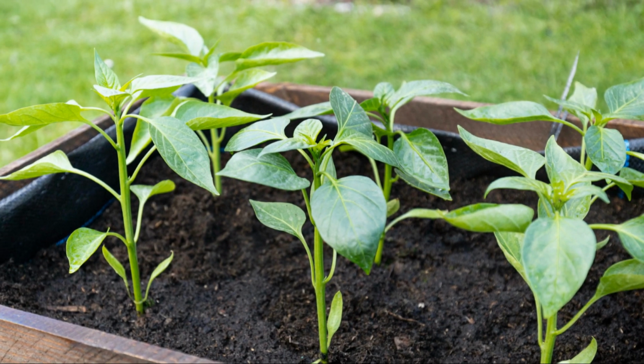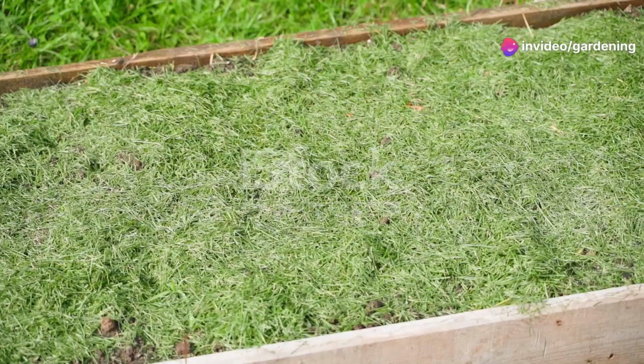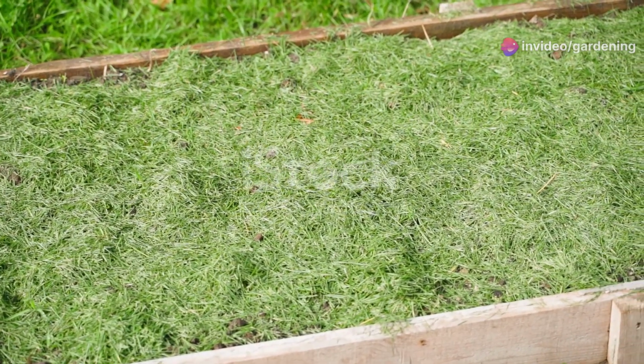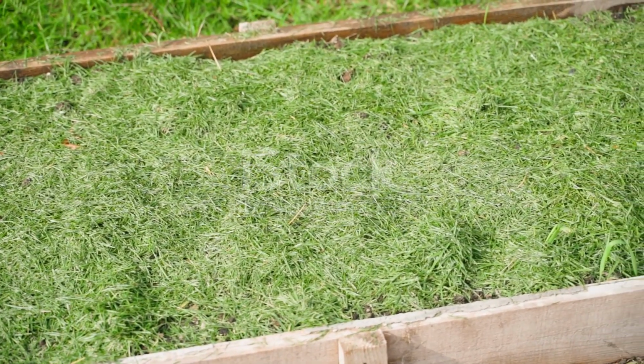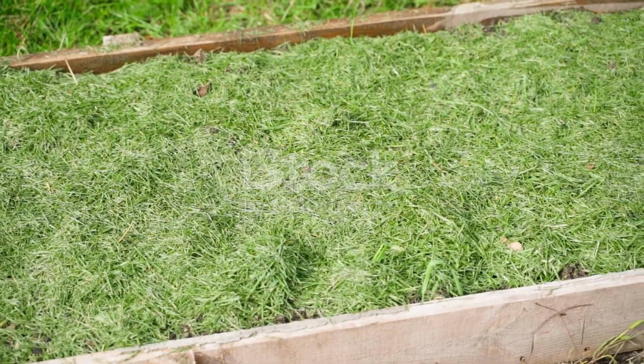By providing these benefits, mulch creates an ideal environment for your plants to flourish. It's a simple yet effective way to ensure a healthy and productive garden. Whether you're a seasoned gardener or just starting out, incorporating mulch into your gardening routine can make a significant difference in the overall health and beauty of your garden.